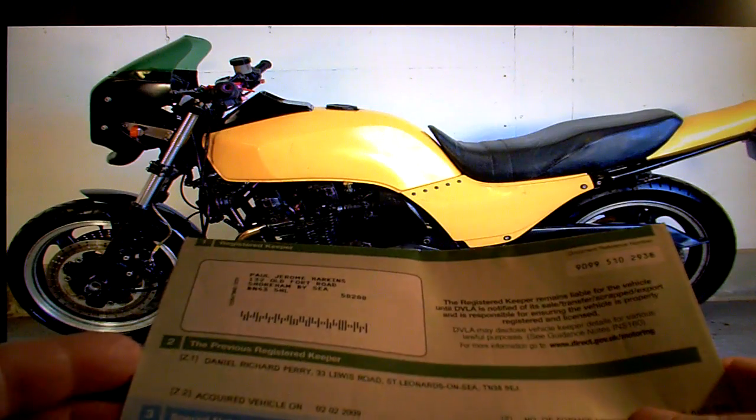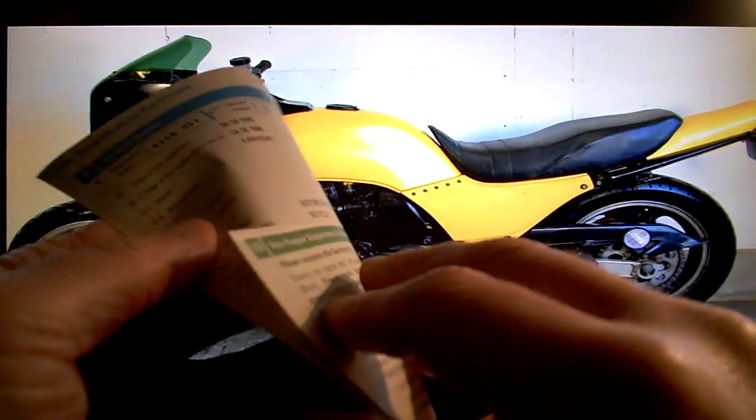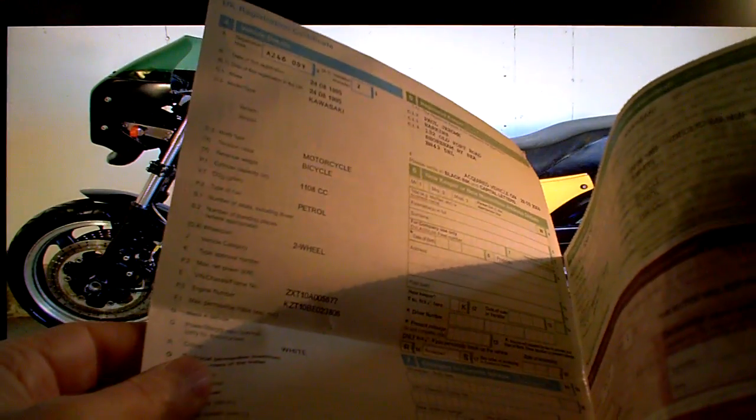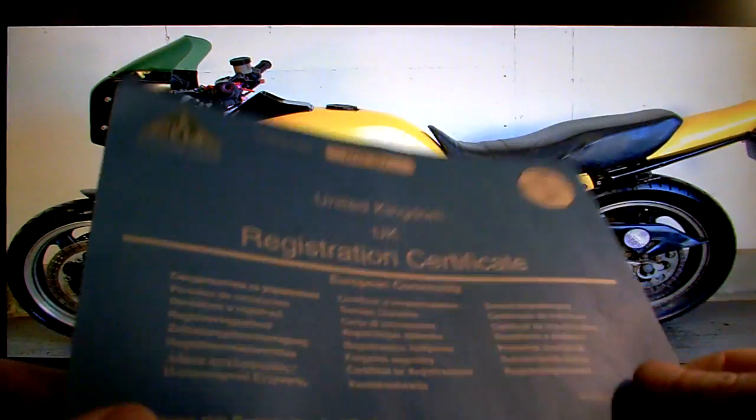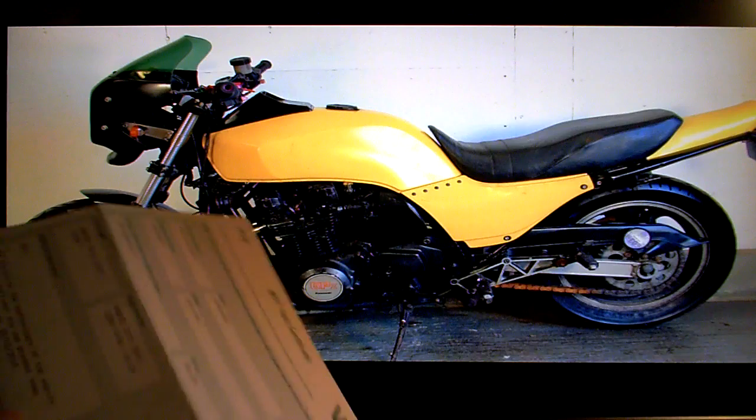It has its V5 registration document that shows it's an imported bike coming in 1983 and registered here in 1985, so it was a couple of years old when it arrived. It also shows the engine size as 1108 cc's, and I don't quite understand why that is. I thought they were 1098. I don't know why that is, whether it's had an engine replacement or whether it's just an error or whether the foreign ones had a different engine size.